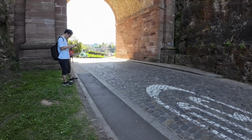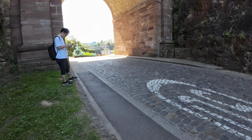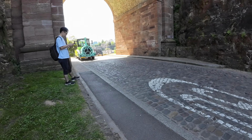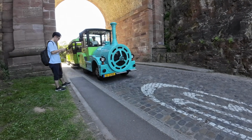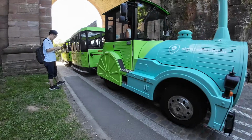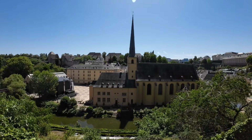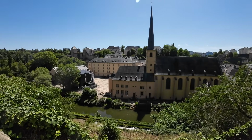We passed the castle bridge, which connects the historic upper city with the Kirchberg side. Luxembourg is full of these little reminders that the city was built around its landscape. There are bridges everywhere, valleys, fortifications, steep paths, and viewpoints that suddenly open up when you least expect them.